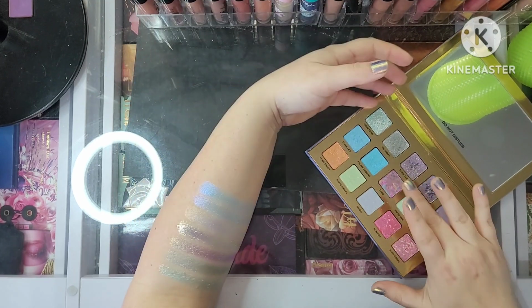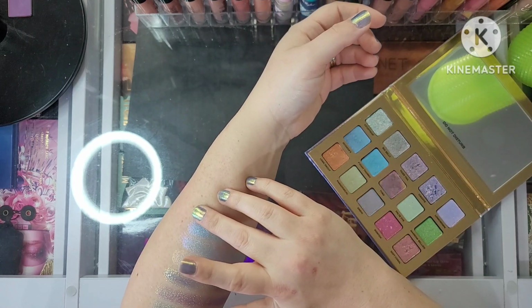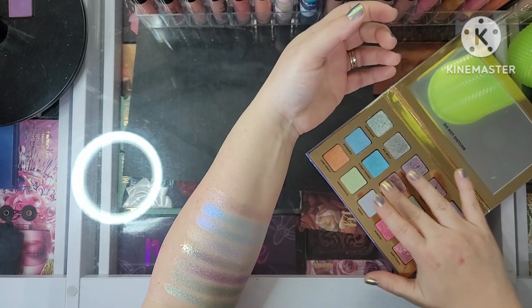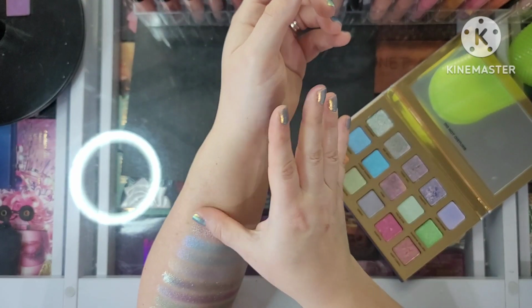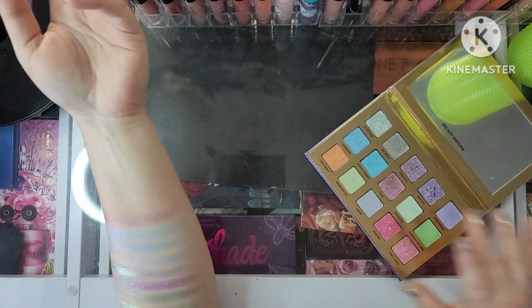Next one is called Tyro. It's kind of a marbled pan. I wish I had a better way to pick it up, but I just don't, other than to smish it together, which makes me sad. But I don't know how you would pick that up otherwise. And it ends up being kind of like a soft ballet slipper pink with a bit of purple and blue to it. Very interesting shade.